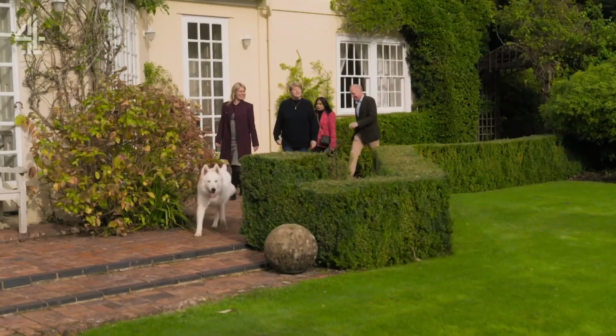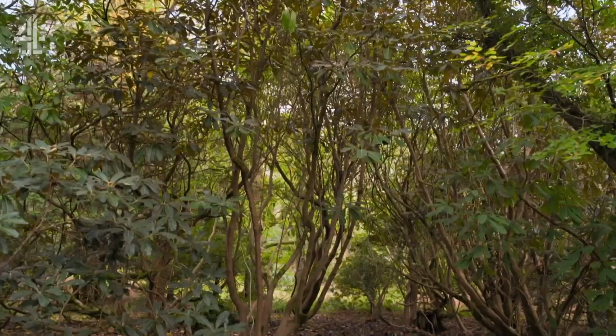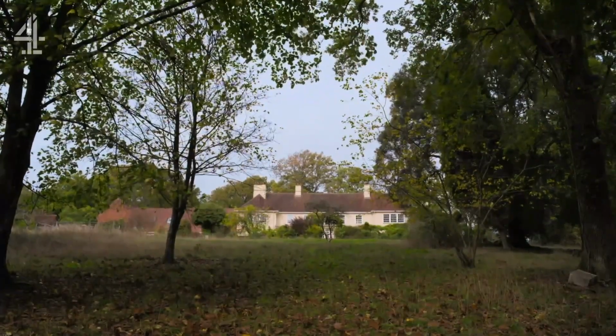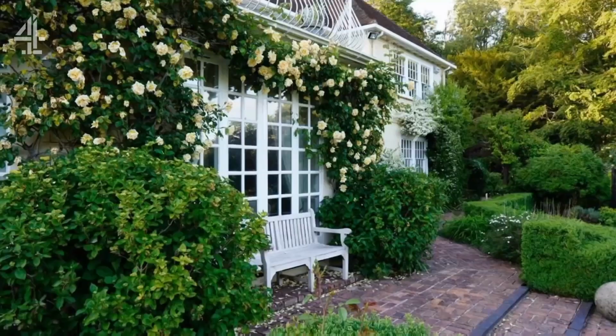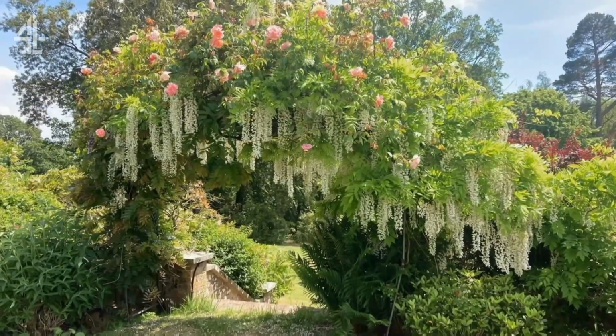There's 26 acres. Wow. It's not all garden. There's an ancient woodland section, and we have an orchard and a big field of about 10, 11 acres. But who keeps these amazing grounds here? Well, that's my job. I'm a passionate gardener. It's a shame you're missing it in spring and summer. I do love designing and doing the garden, and we've enjoyed every moment of it.